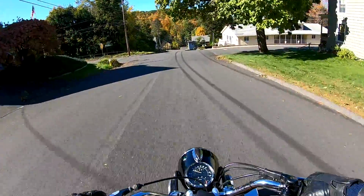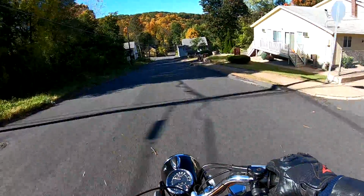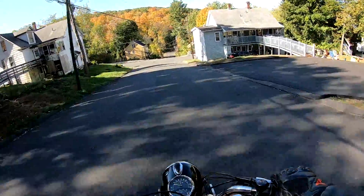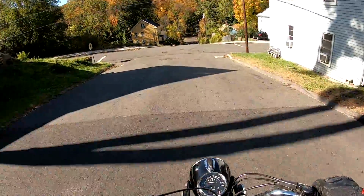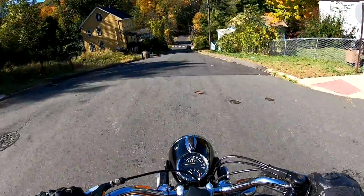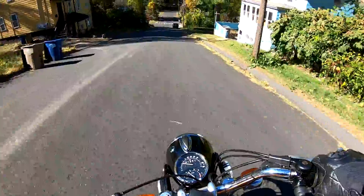I don't know if the camera does this justice, but this hill is super steep. I don't think it's legal to make roads this steep anymore. This is like what you'd expect to see in the movies in California, you know? Just unbelievable. You could launch off of this thing. It's like a ski slope.